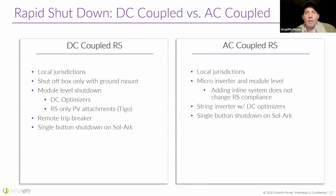For AC coupled systems, again, as I said, you don't need to have that inline rapid shutdown module there to stay in compliance. It's not required, but you do need to have oftentimes a switch which would allow you to shut off that AC system.